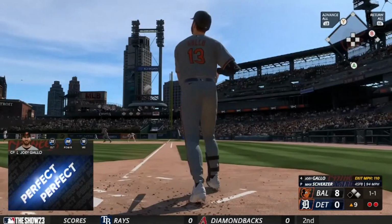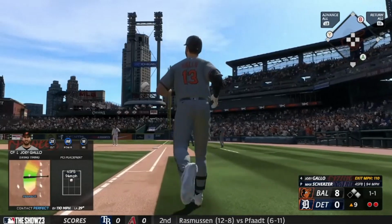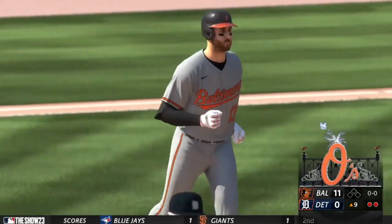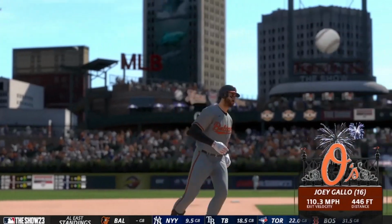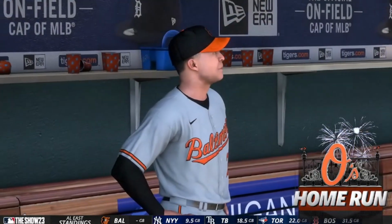Joey Gallo up, and Gallo does what Gallo does best. A true outcome player here. A strikeout, home run, or walk guy, Joey Gallo is. A 3-run blast, making this an 11-0 game. That's Gallo's 16th home run of the season. You like to see that from Gallo.